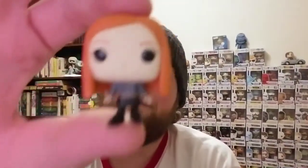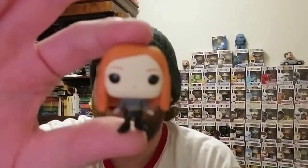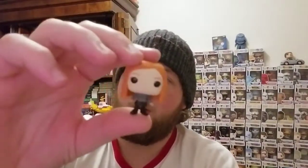The next figure up on the chopping block is Ginny, and this is Ginny from like 5th year Harry Potter, where they're training in the room of requirement, which is pretty cool.